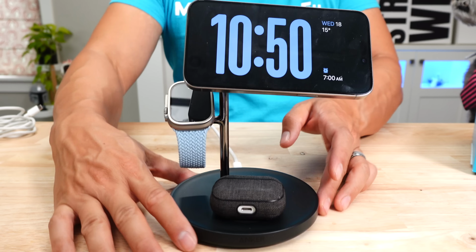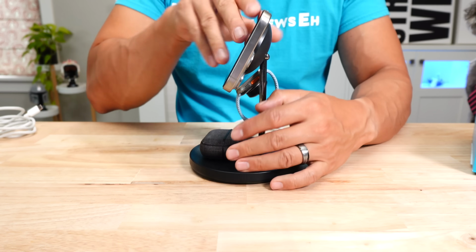Now, another issue I do have has to deal with this angle. The head doesn't move. It's a fixed angle. So when I'm using this at my desk, it feels like I have to kind of slouch in order to view it properly. But if you're only in one position when you do stuff, well, then this might be fine. At $70, this thing is just a steal of a deal.